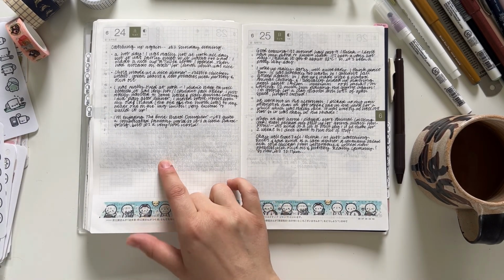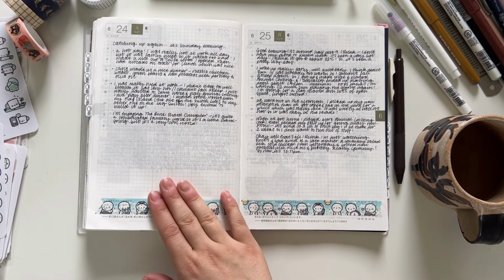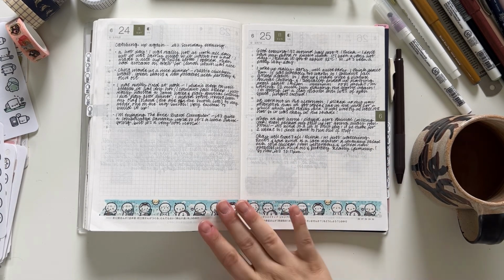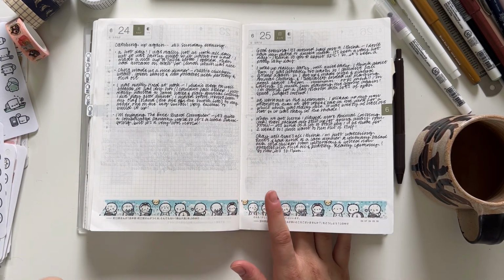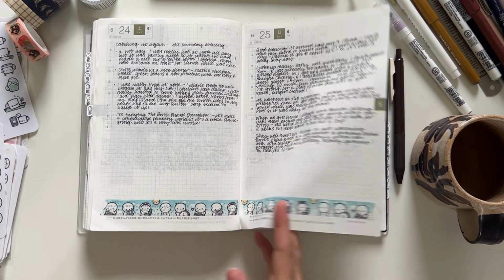So yeah, Saturday. Oh, look here, catching up. It's Sunday evening, so I hadn't actually written on Saturday, and then I didn't sit down to write until Sunday evening, which is unusual for me. I think I was just so tired. It's also hot these days, and when it's hot I don't feel like doing anything.